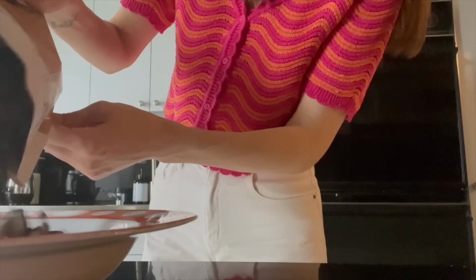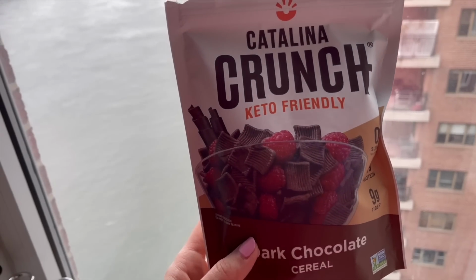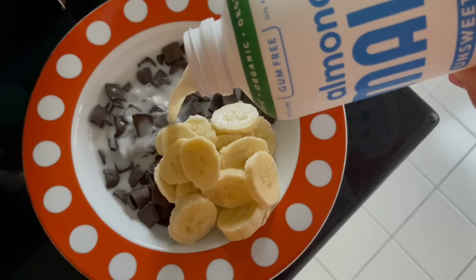I like a lot of different cereals, but for mornings when I just need to be full for a long time, I like this one because it has protein and fiber.